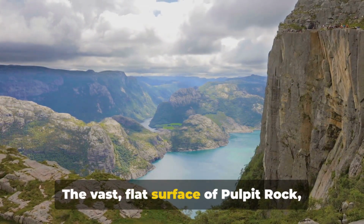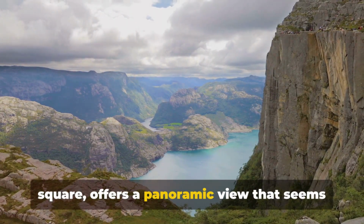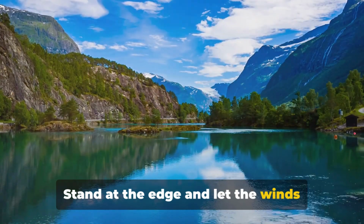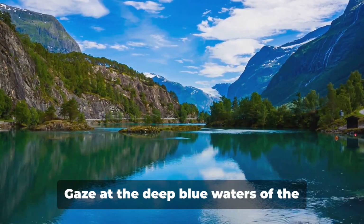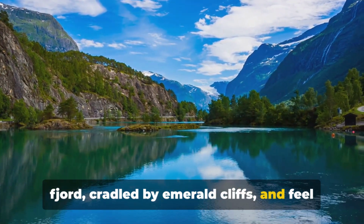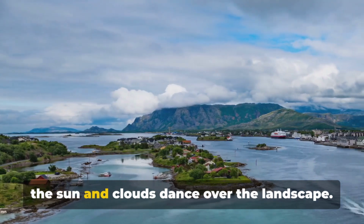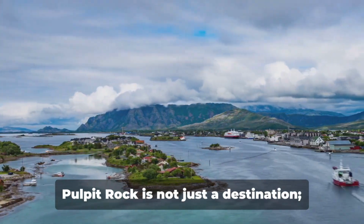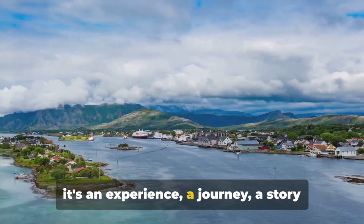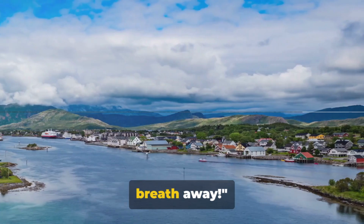The vast flat surface of Pulpit Rock, nearly 25 by 25 meters square, offers a panoramic view that seems to stretch forever. Stand at the edge and let the winds whisper ancient tales. Gaze at the deep blue waters of the fjord, cradled by emerald cliffs, and feel the grandeur of nature. Witness the play of light and shadow as the sun and clouds dance over the landscape. Pulpit Rock is not just a destination, it's an experience, a journey, a story waiting to be lived. This place will literally take your breath away.